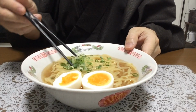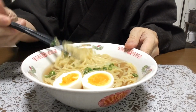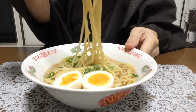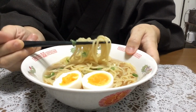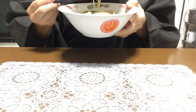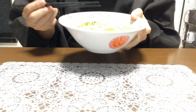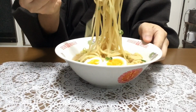Ramen is one of the delicious dishes that represents Japan, but it also raises concerns for those who care about their health. For example, the oil used in ramen, called lard, can be a source of saturated fatty acids and cholesterol intake. However, when making it at home, we can create a more balanced and healthier ramen.